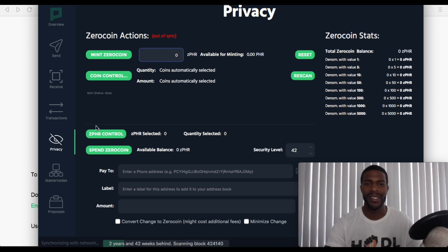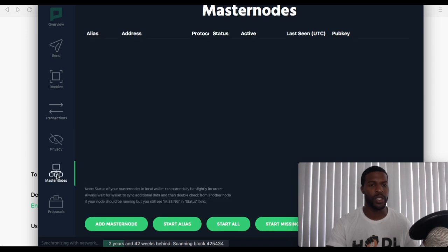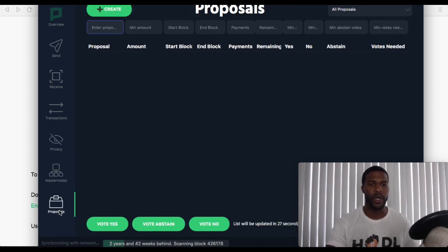It's like SegWit. Just download the software. Here you can see, again, the privacy features of it. I haven't played around too much with it, but you do have these privacy features. The Masternode feature, where you can start, add a Masternode, start all of them if you have more than one, add aliases, all in the wallet. So that's pretty cool. And then, of course, the smart contracts, proposals, start blocks, end blocks, payments, votes needed. This is super cool. Vote yes, vote abstain, vote no.